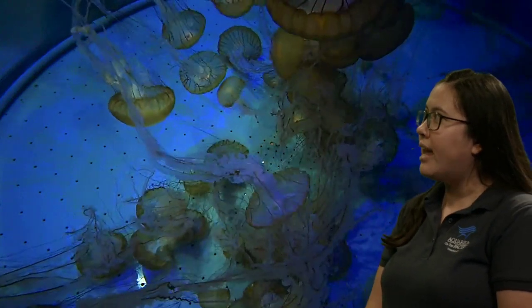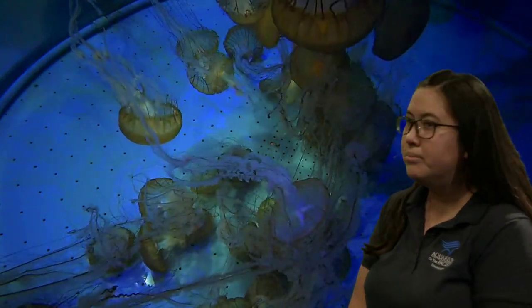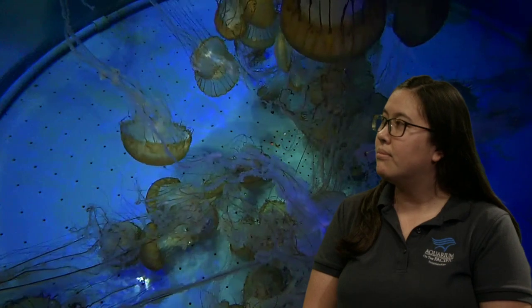So let's go on ahead and just take a chance to make observations and look at our jellies that we have. What do you notice them doing? Or what do you notice in general? Well, I notice, at least I see a bright blue background, right? And then I have these very colorful jellies. They almost look orangey, yellow, so they kind of have that color to them.